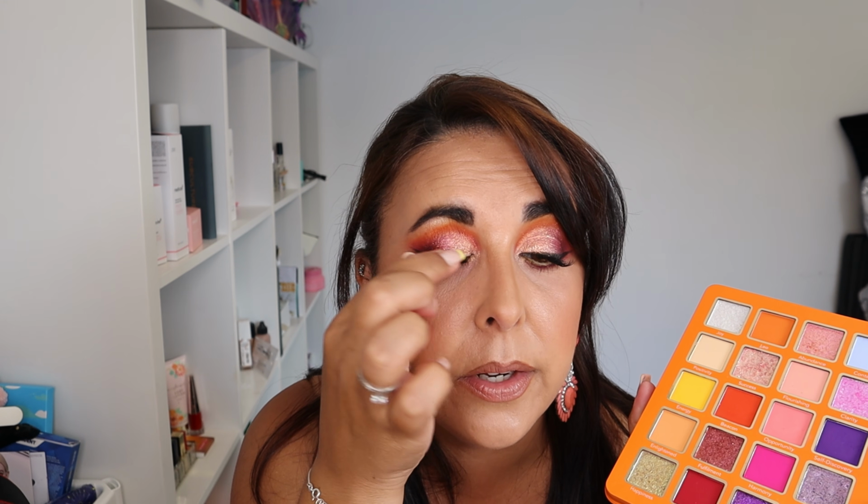I did do a cut crease. I could, if I really wanted to take it up a notch, go in with an eyeliner and line the outline to make it really pop, but I quite like this blended out look. I think it's quite wearable. I will happily go out looking like this now, and I think it will look nice. But yes, all in all, great palette, great first impressions of the brand.